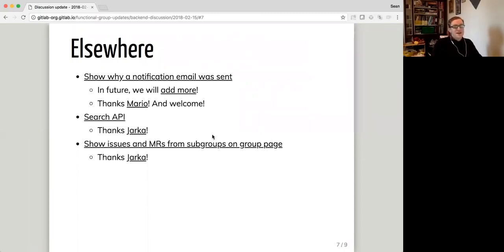We also have an API for search now. Thanks to Yarka for doing that. It works with the standard search as well as Elasticsearch. When you're on the group issues and merge request page, we now show issues and merge requests from subgroups as well as from this specific group, which is also cool. So thanks to Yarka for that as well.